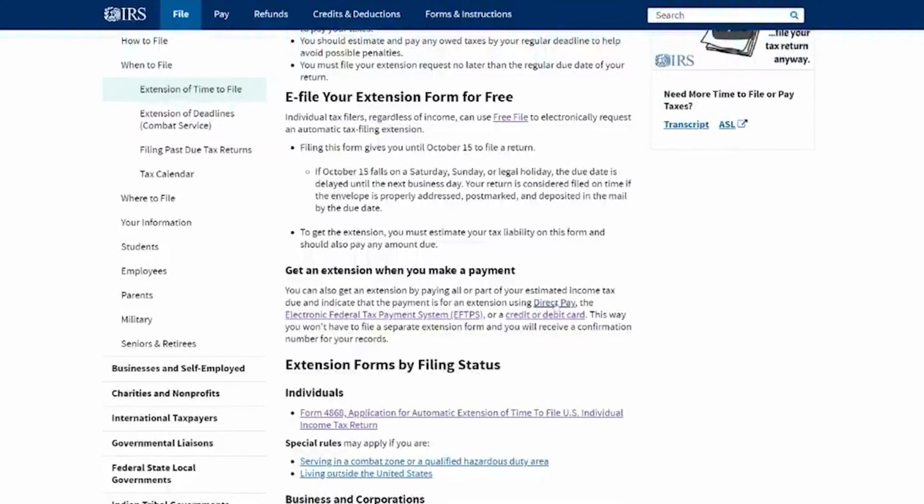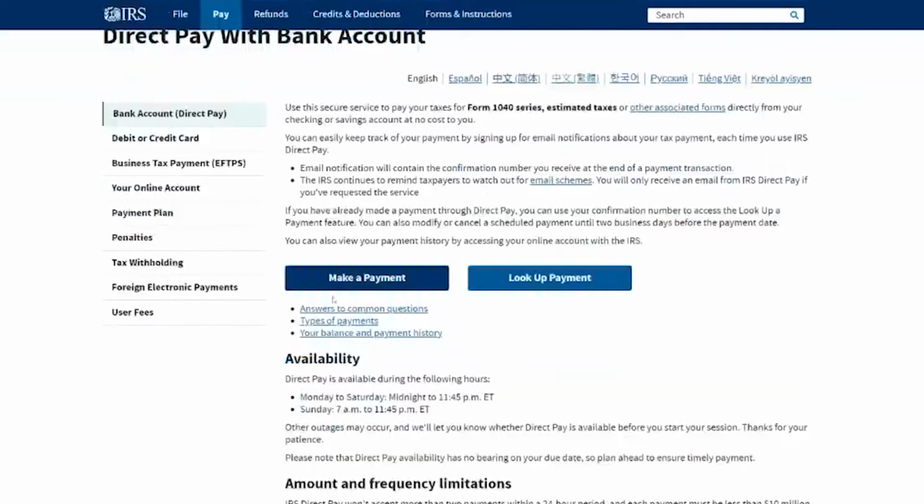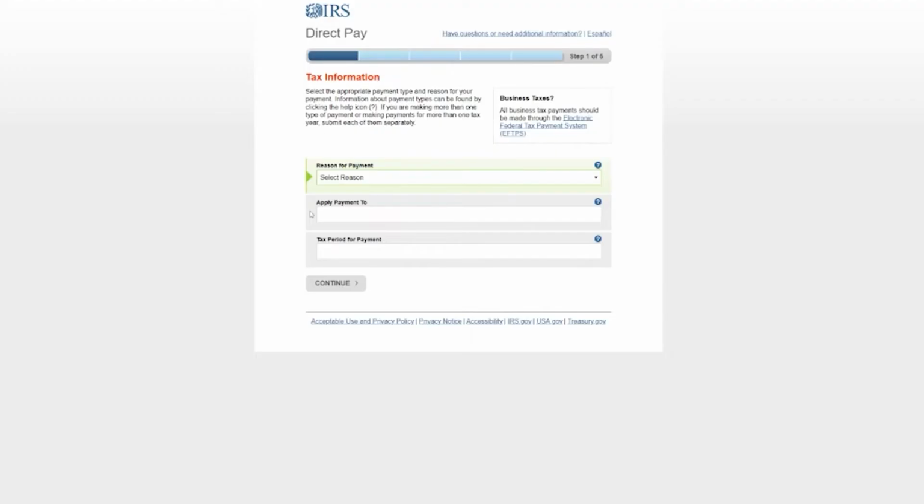I'm going to go to the next screen. I'm going to show you how to do it using Direct Pay, just because that's the easiest way. Here we are on the Direct Pay with the bank account. So what you're going to do is hit make payment, and it's going to get you to this page. You're going to need to know that estimated tax. And if you don't know yours, go and watch my TaxCaster video. It uses TurboTax to estimate your taxes for you. There's also an IRS way to do that, and I can leave that link down below as well.